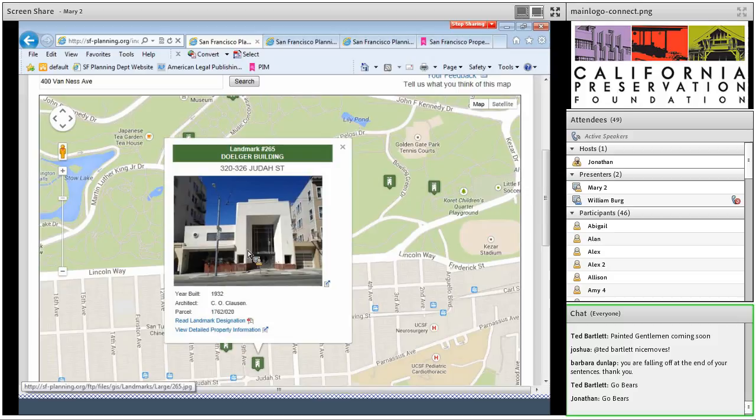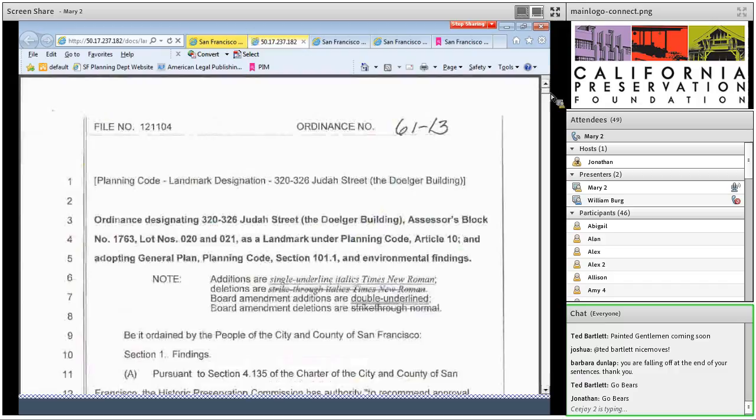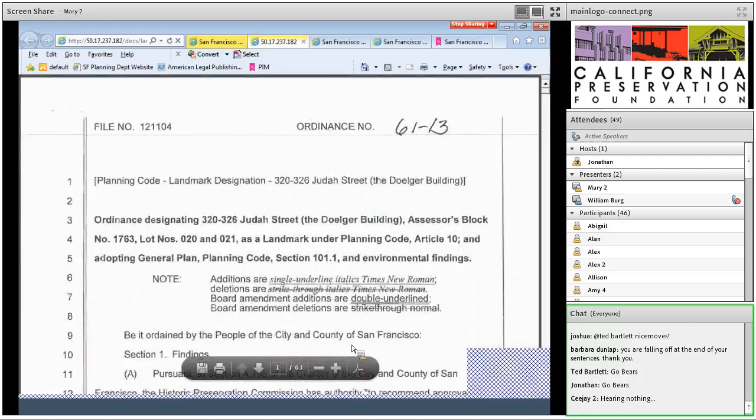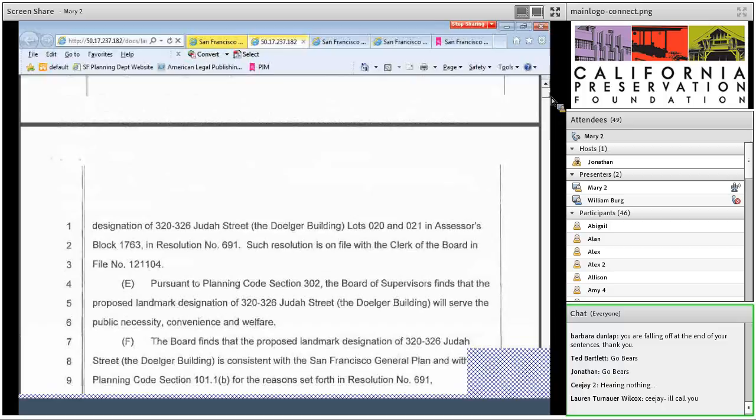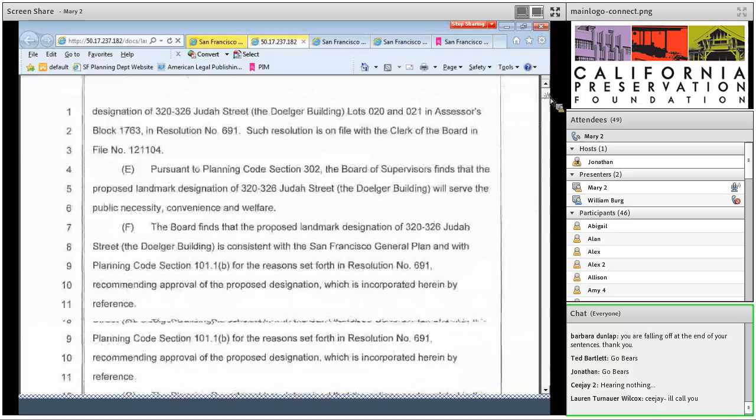There's the landmark designation report. And I think it'd be interesting just going forward if you wanted to familiarize yourself with what's in these reports, what they do or don't contain. And I'll just scroll through, sorry, very briefly. There's a couple pages I wanted to show. The beginning is the ordinance. So this is the official legislation designating and describes what is included or not included in the designation.